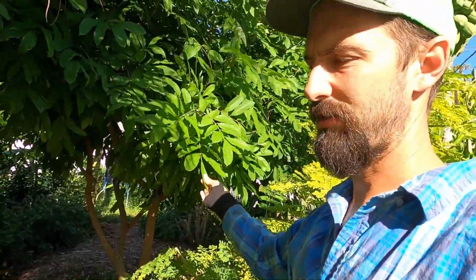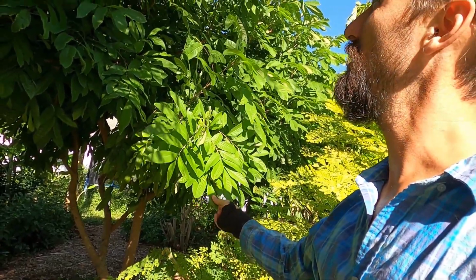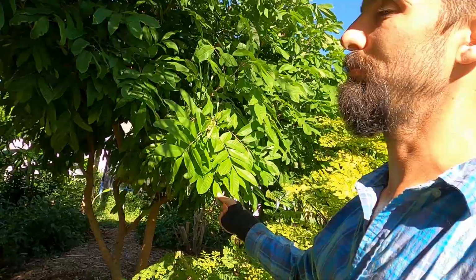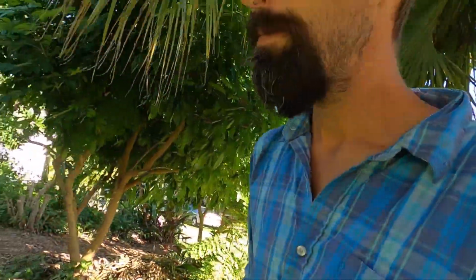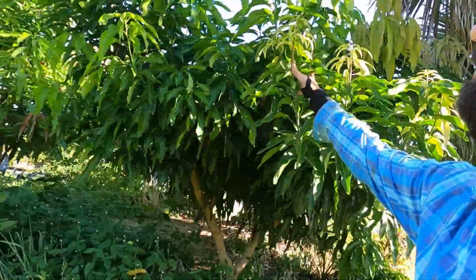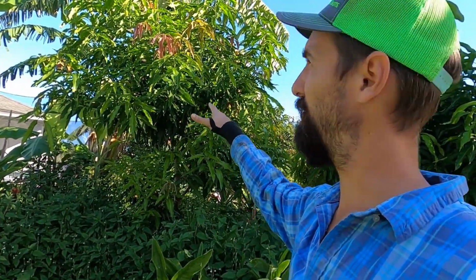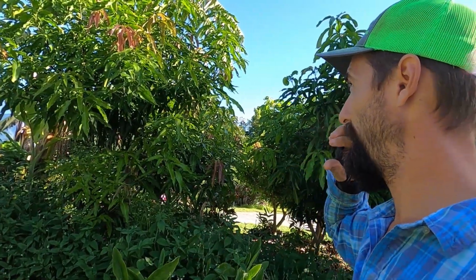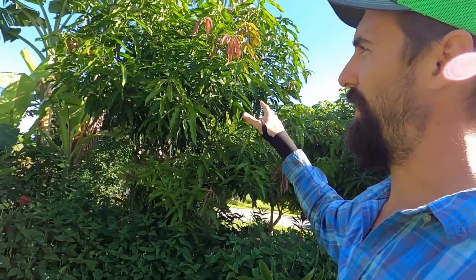Long Ann's doing really well. I've been pruning this. It still hasn't fruited yet, so I gave it a hard prune way early this year, and hopefully it'll be ready to put out some flowers for the new buyer, I guess. Cogshell mango putting out a little bit of new growth. Orange Sherbet, Lemon Zest. I had a really good season last year. Really heavy crop on this tree. Super impressed. This is easily one of my favorite mangoes.